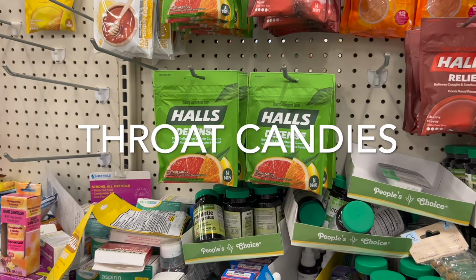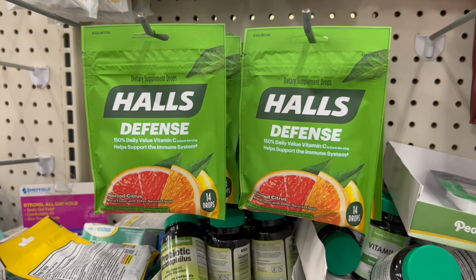And something that I always pick up are like the Halls, any of those sort of throat candies. You never know when you might need them on a cruise.